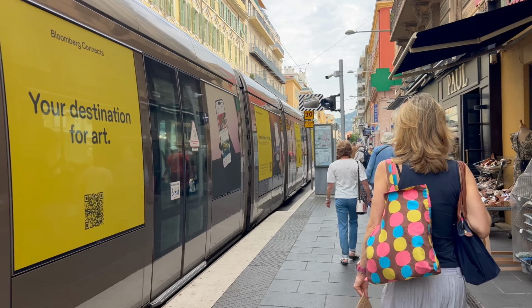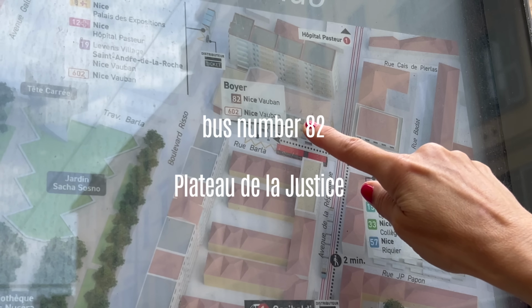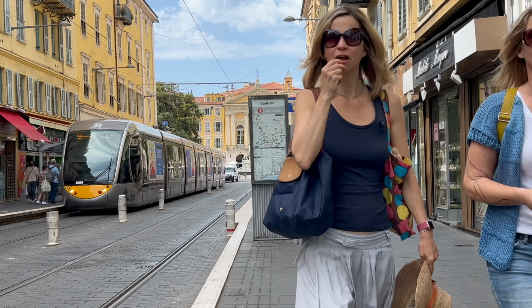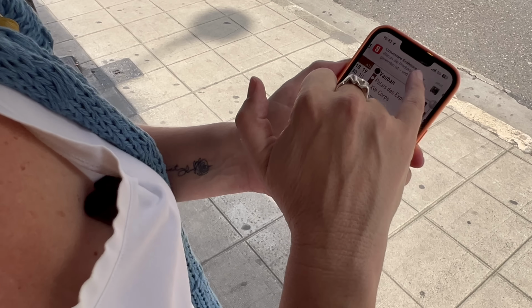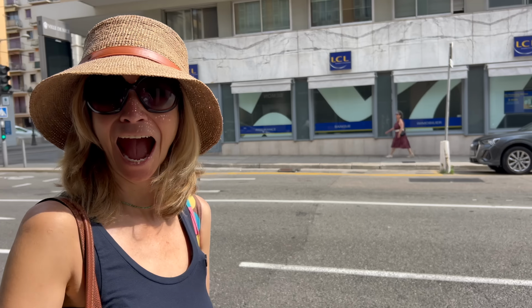Now where is the bus stop? We're looking for bus number 82, heading to Plateau de la Justice. It's supposed to drop us right at the foot of Eze Village. Normally we'd go by car, but today we're showing you how to get there without your own wheels. And to be honest, finding the bus stop wasn't exactly straightforward.